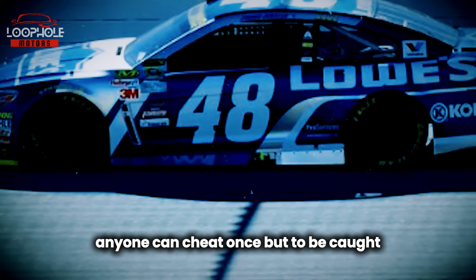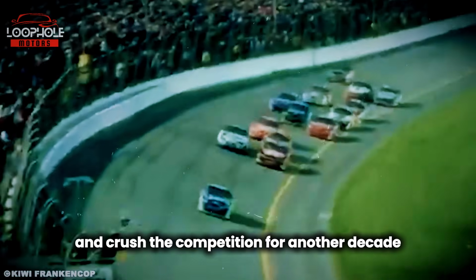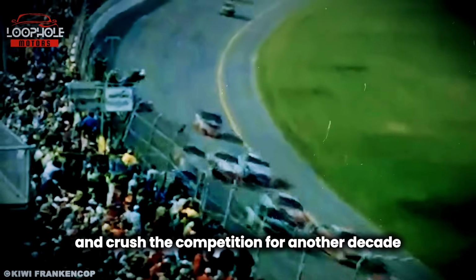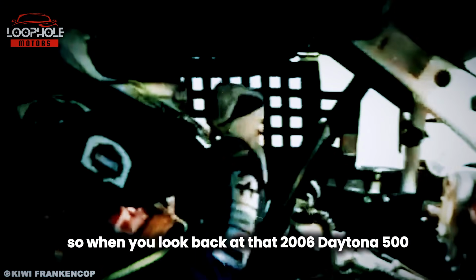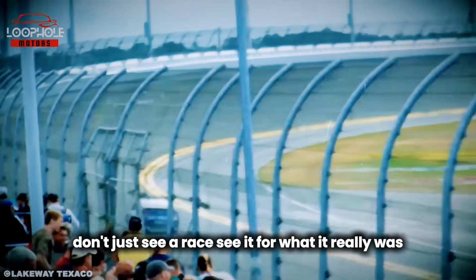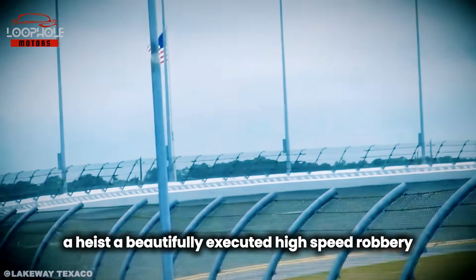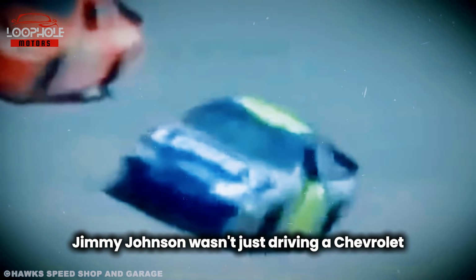Anyone can cheat once, but to be caught, punished, publicly shamed, and then come back and crush the competition for another decade, that requires a level of resilience that goes beyond engineering. So when you look back at that 2006 Daytona 500, don't just see a race, see it for what it really was. A heist, a beautifully executed, high-speed robbery performed in front of millions of witnesses who didn't see a thing. Jimmie Johnson wasn't just driving a Chevrolet, he was driving a philosophy.